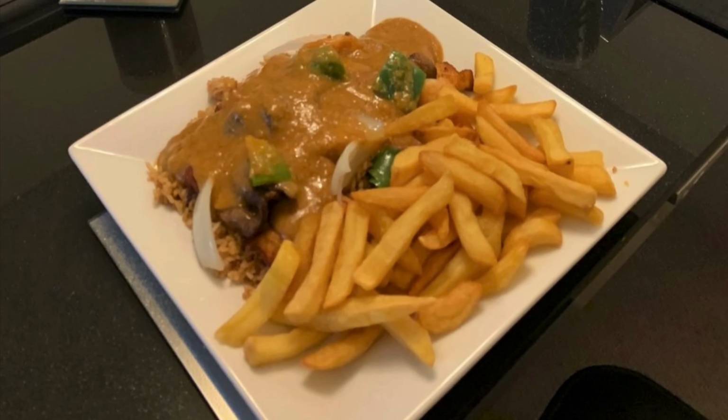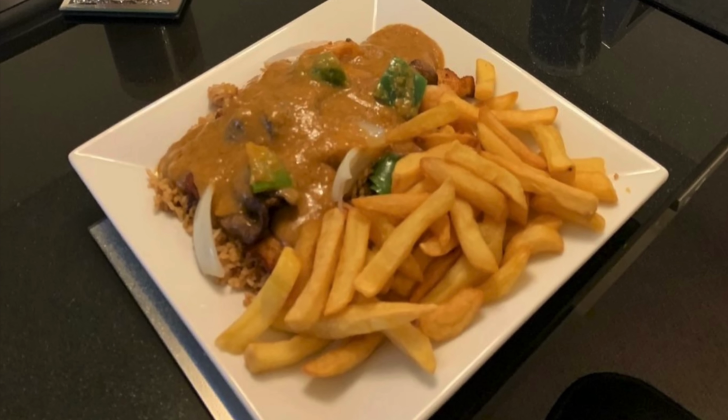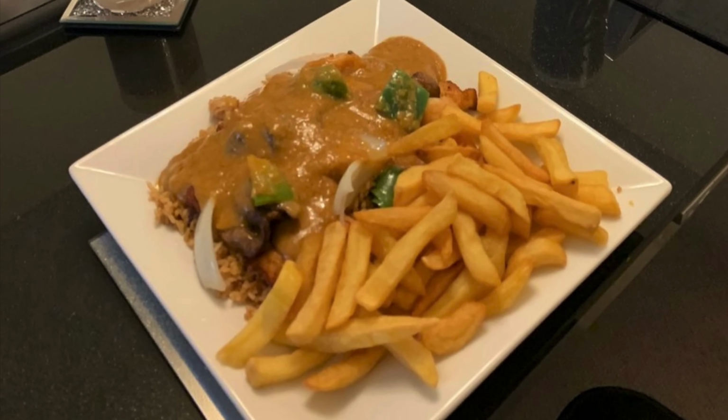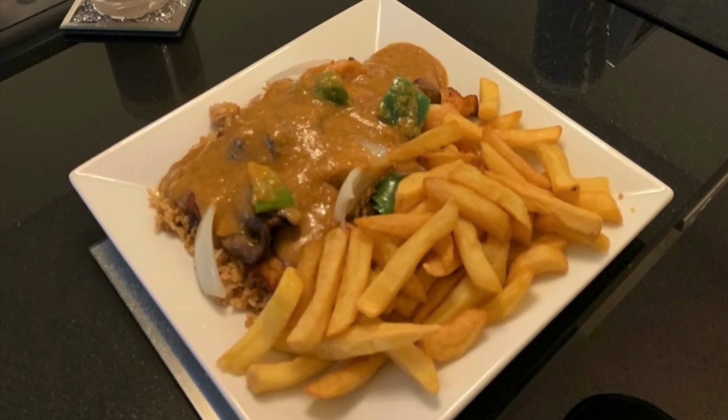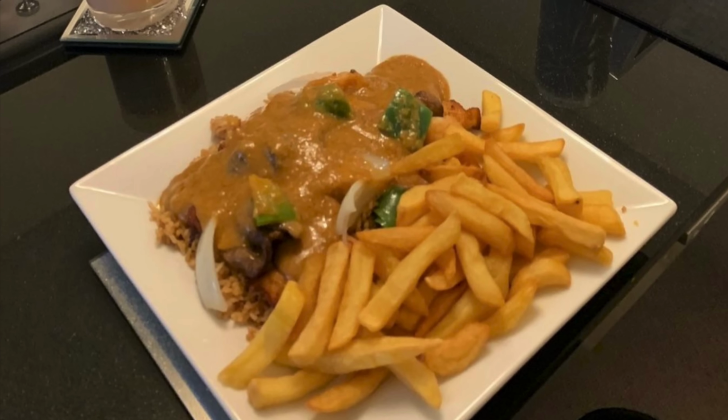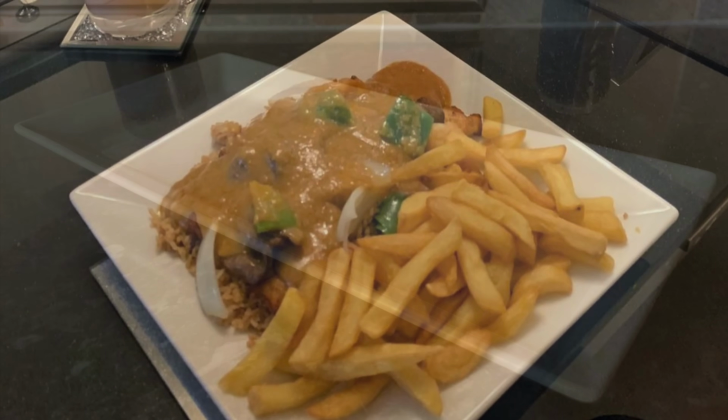So this is a Chinese takeaway, beef curry, and for some bizarre reason there are green and red peppers in this curry, which I've never had with a takeaway beef curry before, but it was really tasty. It's just not our usual takeaway place, with some fried rice and chips, of course.